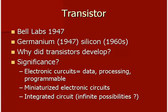I mentioned earlier that vacuum tubes were eventually replaced by transistors, and transistors really are one of the most important developments in the history of computers. The first transistors were developed by Bell Labs in 1947. They weren't instantly used in computers, but certainly there were experiments to do so, and by the 1950s you do start seeing them in computers. The inventors of the transistor won the 1956 Nobel Prize in Physics. It's a very widely recognized tool.